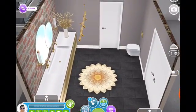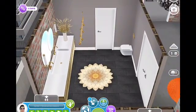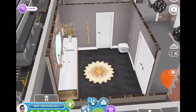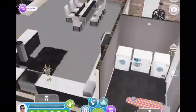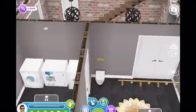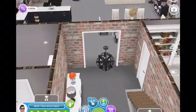I love this combination of this gold and white sink with that rug, and especially putting that golden plant on it. It just makes it look so nice, and if you put that rug on a black floor, it looks even better. Coming through this door here, I've put the laundry area, left it very plain because you don't really need to over decorate a laundry area.